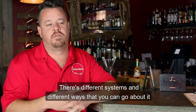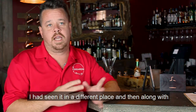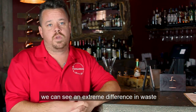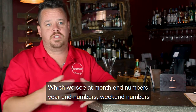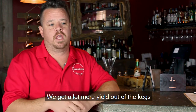There are different systems and different ways that you can go about it. I had seen the Bottoms Up system in a different place, and after learning a little more about it personally, it really made sense. Since then, we can see an extreme difference in waste, along with no waste. We get a lot more out of our kegs than we were before, which we see in month-end, year-end, and weekend numbers. We get a lot more yield out of the kegs than with the traditional system.